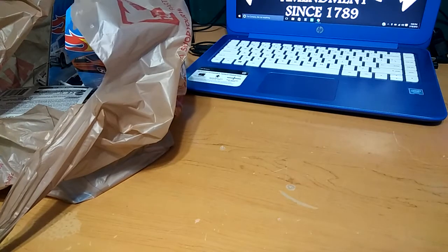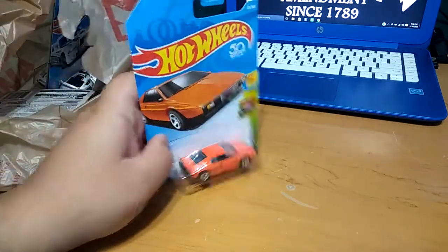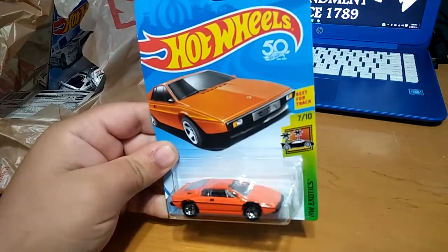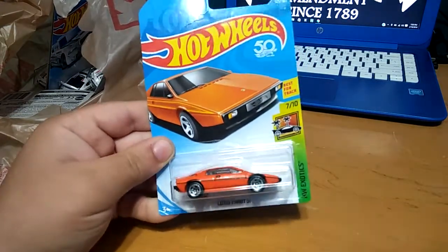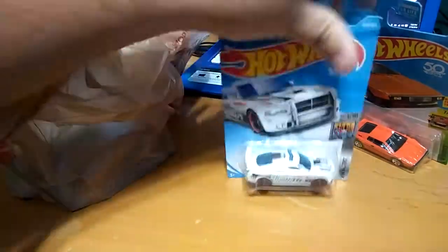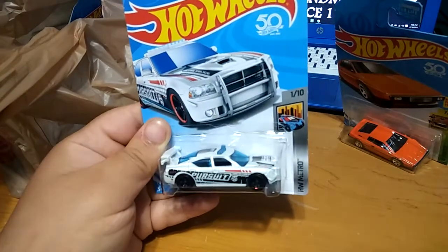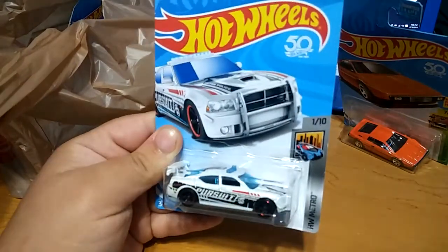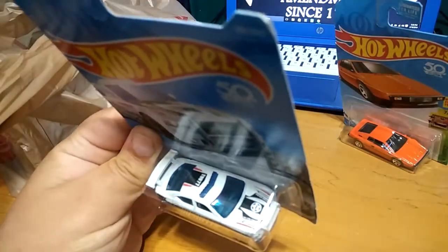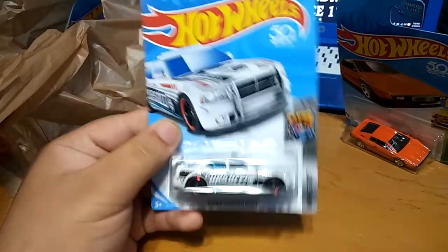Okay, so I'm back home. Want to show you guys a quick recap of what I got. I did end up getting this one because I thought it looks pretty cool. Looks like an old Ferrari, so I like it. And ended up getting six of the Dodge Charger Drift Police Car. It says Pursuit. And it has like a little sheriff badge. It says Metro Police on the hood. Really cool.